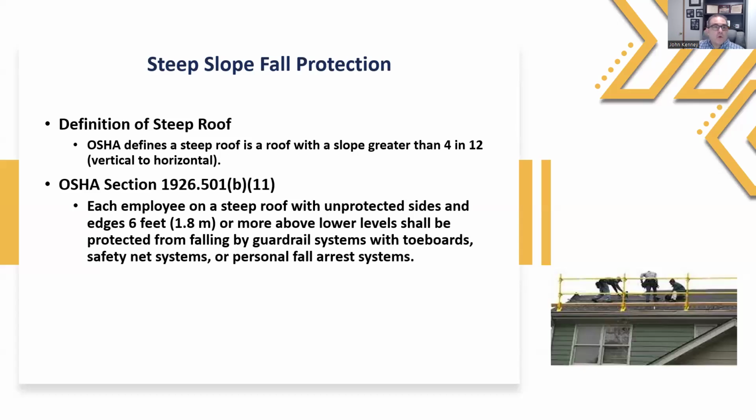Steep slope fall protection. So what is the definition of steep slope? OSHA defines steep slope as a roof with a greater than 4:12 vertical to horizontal pitch. So if you refer to OSHA section 1926.501(b)(11), what it will tell you is each employee on a steep slope roof with unprotected sides and edges 6 feet or more above lower levels shall be protected from falling by guardrail systems with toe boards, safety net systems, or personal fall arrest systems. So again, you have options, but you have to comply by using one or a combination of these systems.